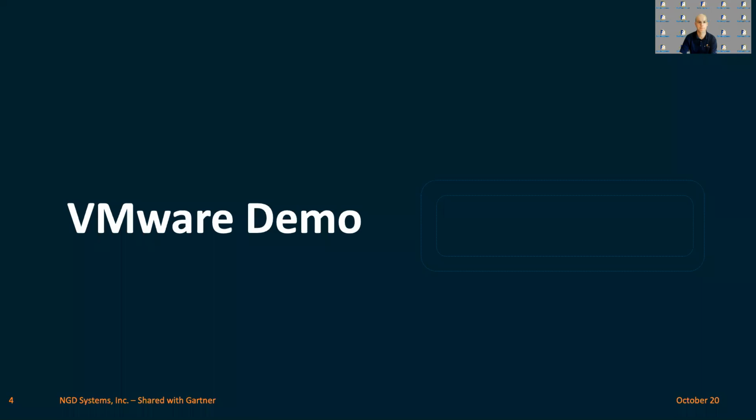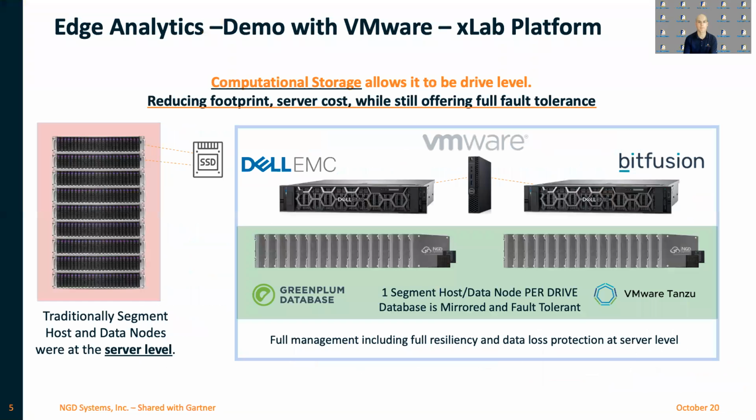So the first demo I'd like to talk about is from one of my fellow computational storage startup companies. This is NGD Systems, and this is a demo that they've done with VMware at VMworld. More than a demo, this is a real world deployment of their computational storage solution. I'm going to talk about that over the next couple of slides. What NGD Systems are offering on the market is something called a computational storage drive. This is a device that combines the amazing storage capabilities of an NVMe solid-state drive with computational resources on top.